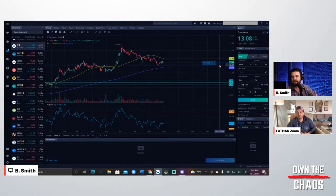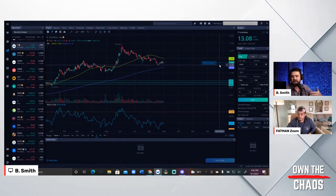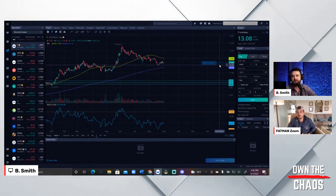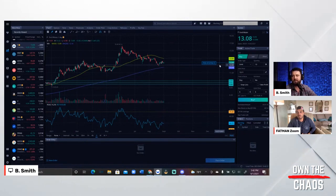So this is more of a conservative play for Ford. It gives me an opportunity to get an entry if it expires. The expiration date's on September 17th. So if it does that, then I get a decent entry, especially if it comes down to 12.60. That would be great. But it just gives me an opportunity to either get a decent entry on Ford or just take the money from the puts in and of itself. So it's not really me shorting it. If I was shorting it, I would have bought the puts, but I sold them instead.